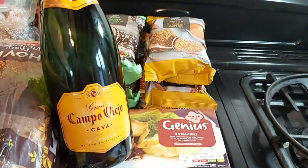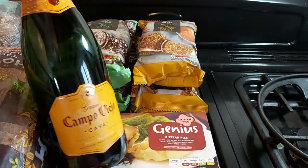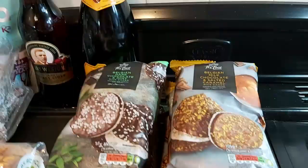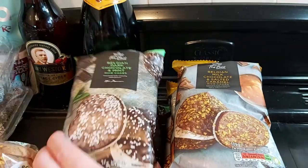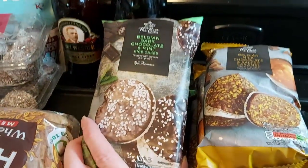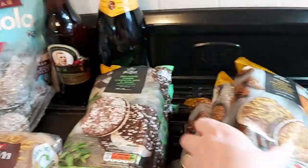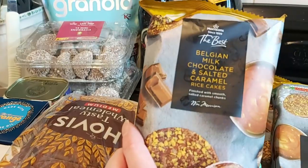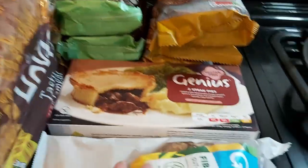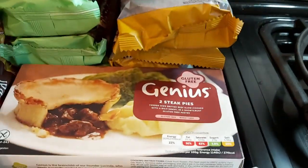And also for Friday, we're trying to make Friday a bit of a different day, just to celebrate the fact that the weekend is here. So we have a fire pit, and we also have a bottle of bubbles, but obviously not champagne. We're not that rich. And then we've got some salted caramel rice cakes and some mint rice cakes with chocolate on for my husband, who has to have a gluten-free diet.